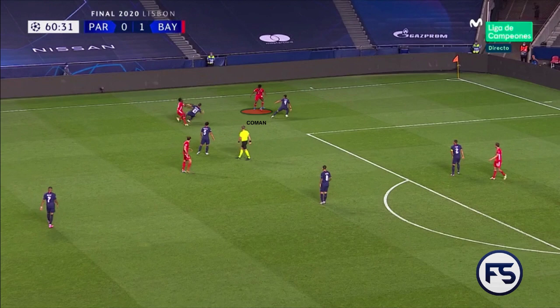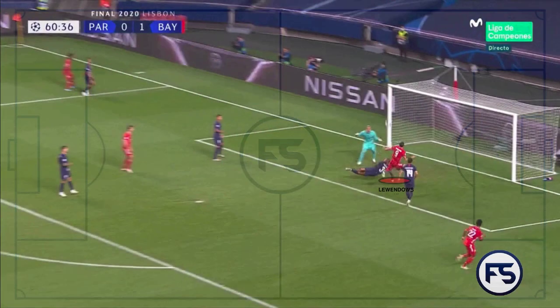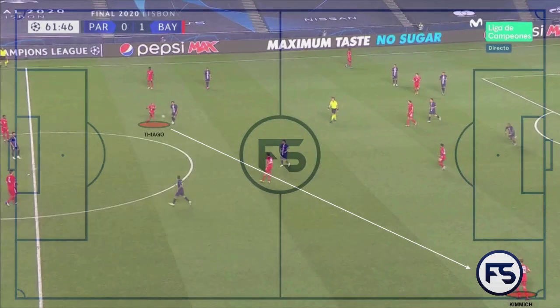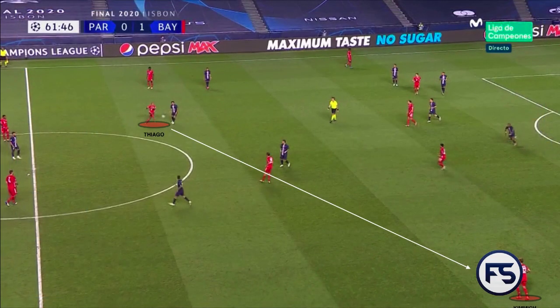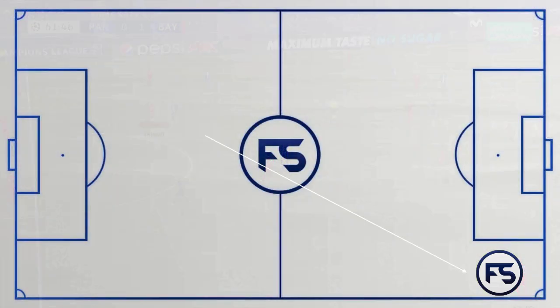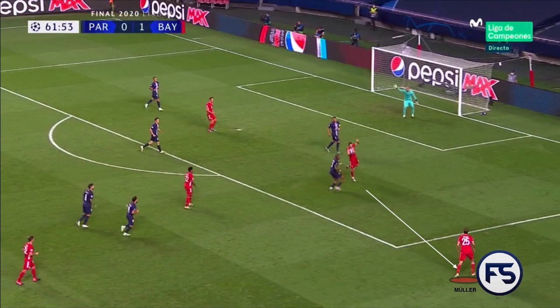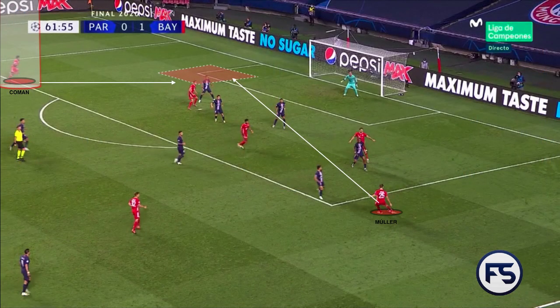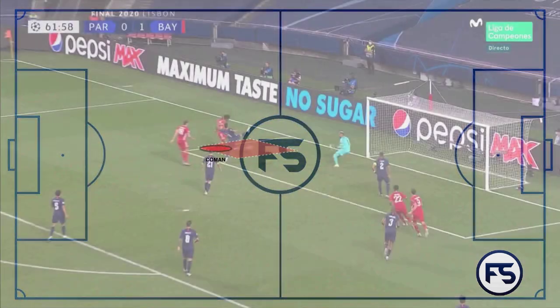Coman so dangerous on the left hand side, looking for a one-on-one against the defender, which of course he gets past and then puts a cross into Lewandowski, and this is one of the best clearances I've seen, by the way. Just gets his head on it. And this is another example of Thiago playing the ball inside into Kimmich. Kimmich plays the ball inside, gets offloaded again into Müller, and he puts in another one of those crosses to the back post. And Coman, arriving late, unlucky not to get on the score sheet again.